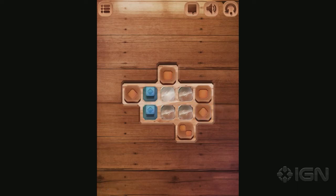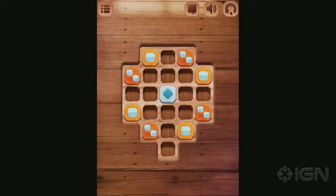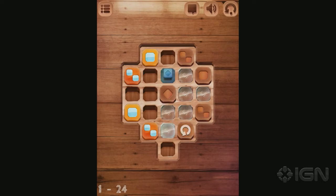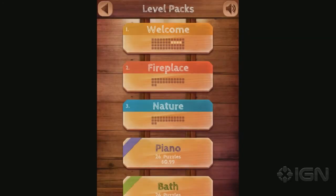Nice. Boom. And I like its style. I like the sort of wood grain. It's got a little bit more production value than a game like this would necessarily have to have. Sure. It's super simple, but it's like the type of thing that I would expect a lot of people to get really into. Oh, I see what you're saying. So this was $2.99. Yeah, now it's 99 cents.